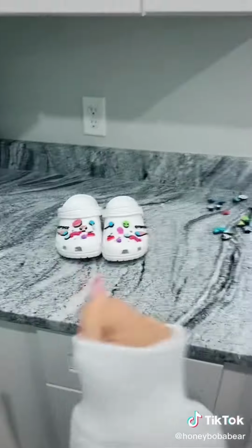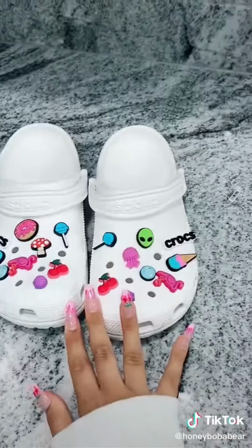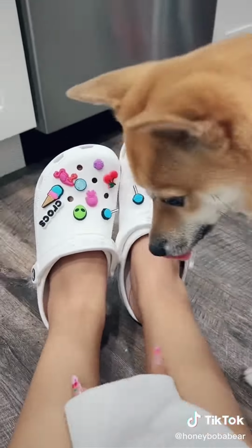It's not even 3 a.m. They're so cute. Oh my gosh. Oh my gosh. Excuse me. What? Lotion. These are so cute. Even Hazel thinks so, right?